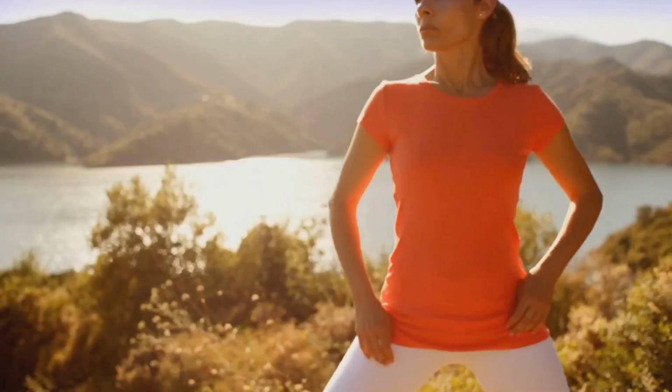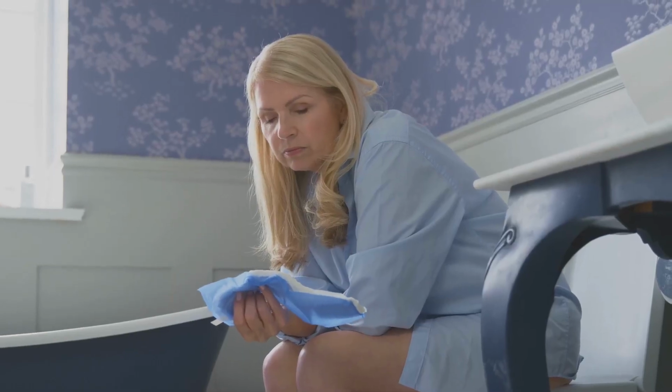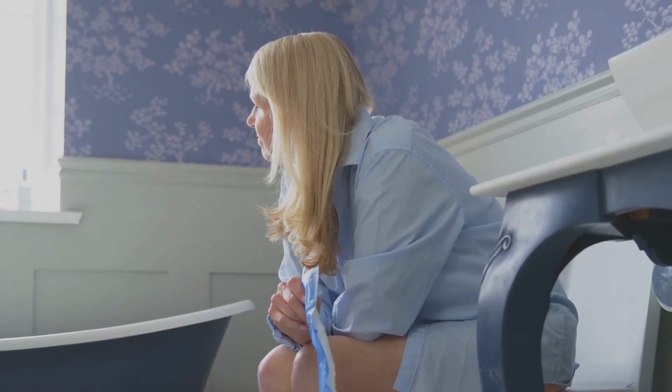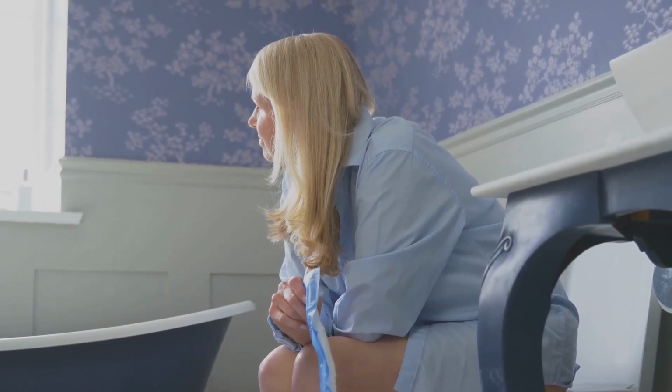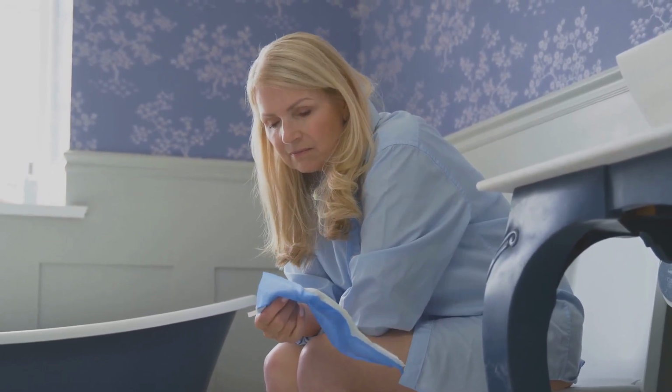Kegel exercises can be particularly beneficial if you experience issues such as leaking a few drops of urine while sneezing, laughing, or coughing, known as stress incontinence. They can also help if you have a strong, sudden urge to urinate just before losing a large amount of urine, known as urinary urge incontinence, or if you experience fecal incontinence.